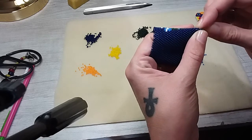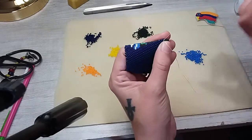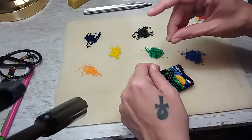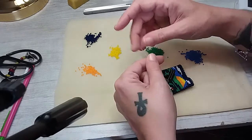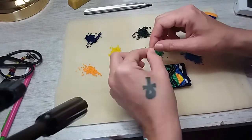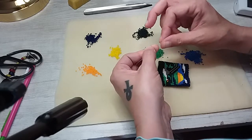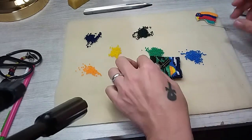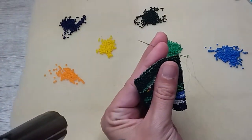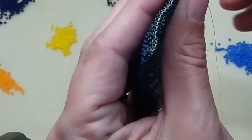So I'm going to get this threaded onto here. And there we go, right away. Love it. And then we'll get going on our fringe. Do our surgeon's knot again. Make sure that's nice and tight and secure. And then we'll thread through. And oops, let me bring you in here a little bit. And then we're going to want to be coming through this last.